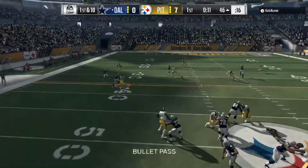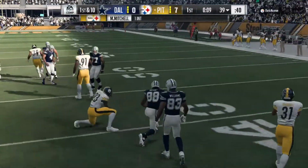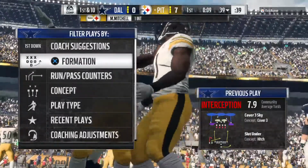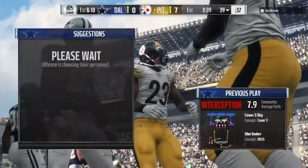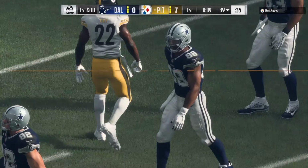Prescott from the gun. Into heavy traffic, and it's intercepted. Picked off by Mike Mitchell. And his guys are going to take over at the 39-yard line. So that's back-to-back drives where they've thrown an interception.